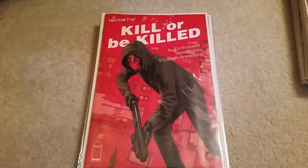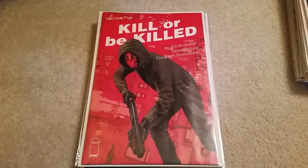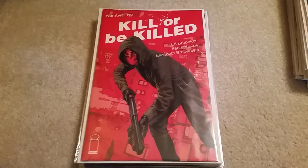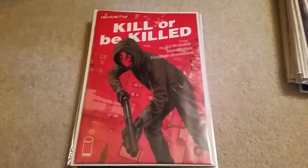The story's still great. I can't wait for issue 6. And, yeah, I highly recommend it to anyone out there if you're into crime and horror. If that's not your thing, then pass on it. But I think it's really great.